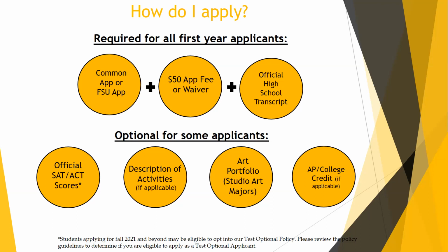The choice is yours. We are a Common App school for first-year applicants only. There is a $50 application fee, or you would need to submit a qualified waiver for that. So you either pay the $50 or get a waiver. If you come to campus and actually visit our school, we do offer a few waivers just for coming on a campus tour. So I encourage everyone to make it to campus someday and come and check out the school, and that will get you a fee waiver.